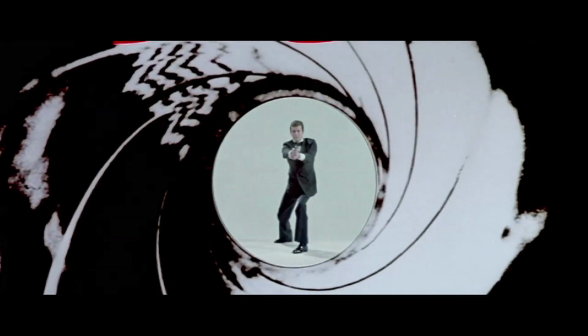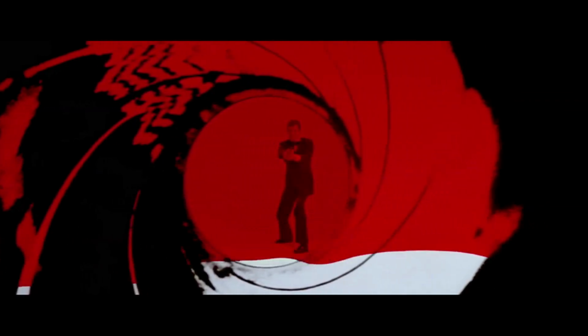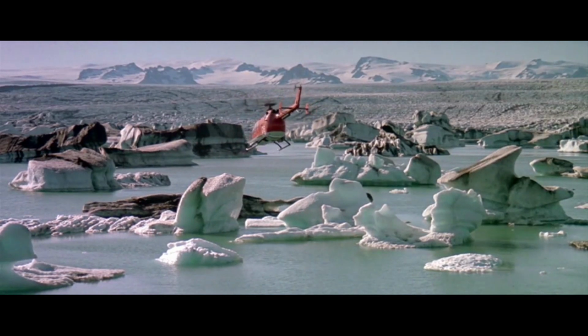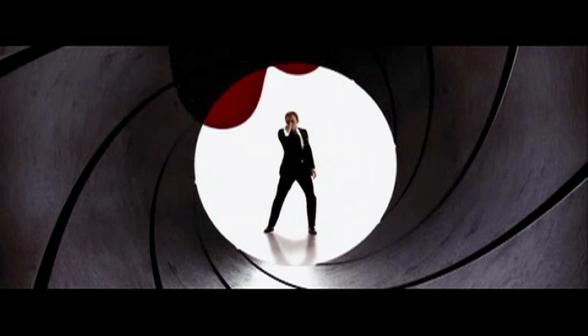Moonraker, Octopussy, A View to a Kill, they all use the same footage of the Roger Moore gun barrel sequence, and they all have very similar music by John Barry. But of those, I think A View to a Kill is the best. The particular music orchestration used on this one is great, and I love Moore's performance in this particular set of sequences. I also love the helicopter shot that the barrel opens into. I'm a fan of when the first shot of the movie is a nice big establishing shot of a lovely bit of scenery, and this one is very, very cool.